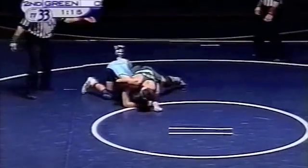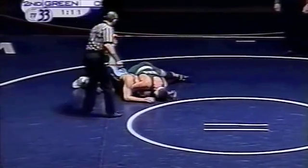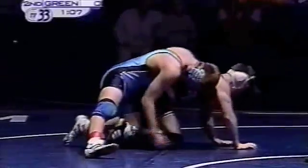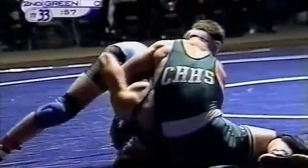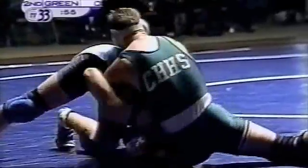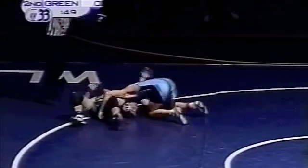Watch a little roll through here. He's going to try a little roll through. Watch this little roll up. He gets his leg free to prevent it. Coleman does a good job of recovering and gets back behind again. Coleman of Starr's Mill with the 5-0 lead. He's got to get him on the edge there, out of bounds. He'll come back to the center.